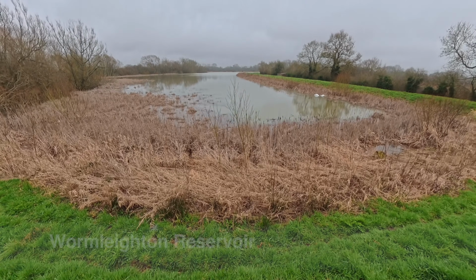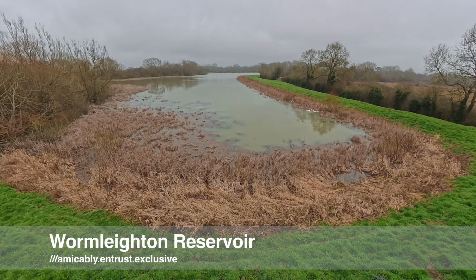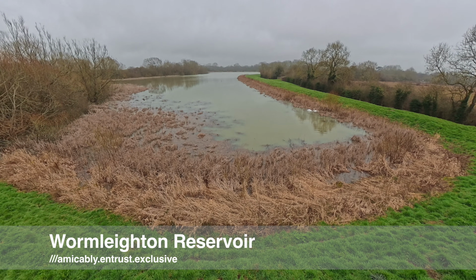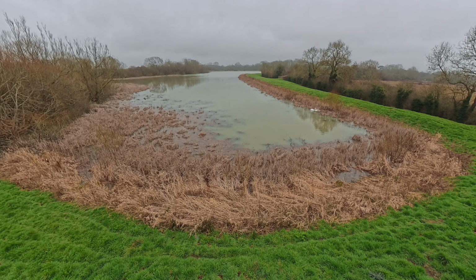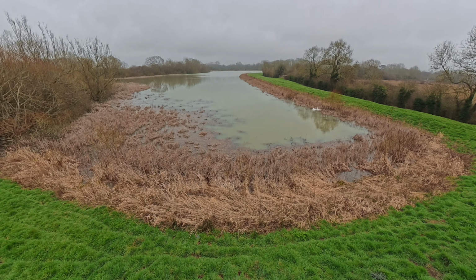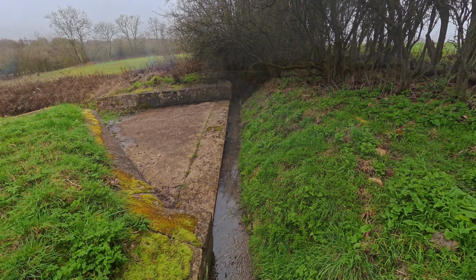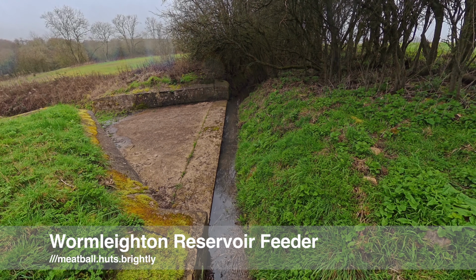It's great to see the Wormleighton Reservoir with so much water in it. At the end of the summer, that was just mud flats out there with hardly any water. And now it's 2 or 3 inches short of being full. And there's even a limited amount of water flowing into it from the feeder channel.